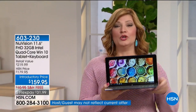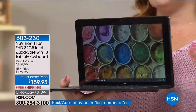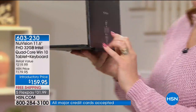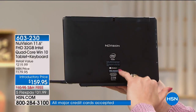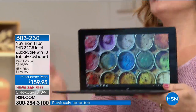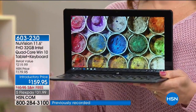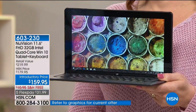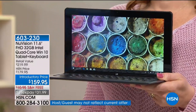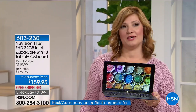Because you have power, you have portability, you have convenience, you have ease of use, and you have some big names we're talking about. Right on the back, look, Intel inside, under the hood. You have Windows full version. So we're not sacrificing quality, innovation, and today, price. Because at $159.95, we do have FlexPay. Flex that spending power, $31.99 in 5 monthly installments on any major credit card.